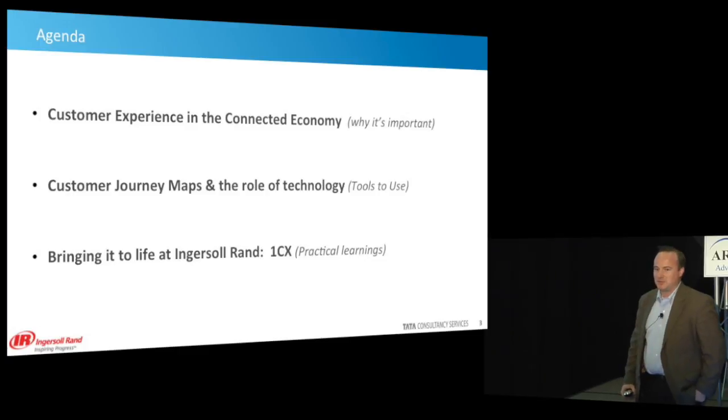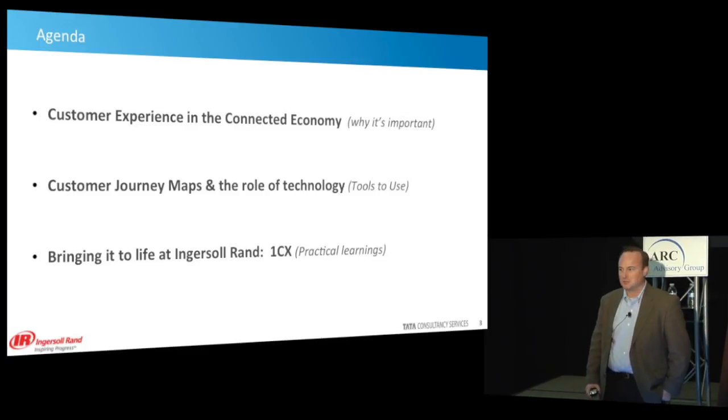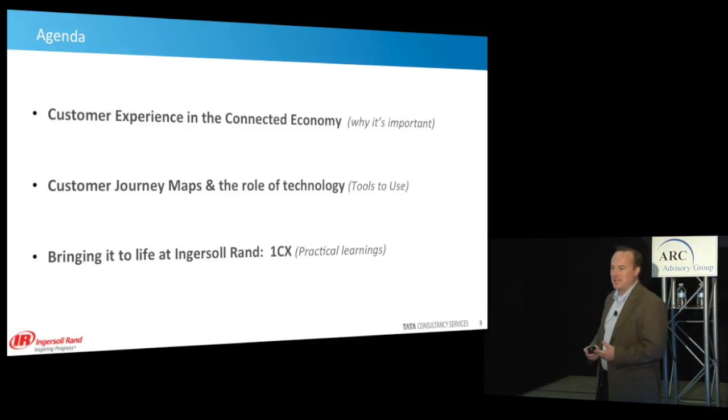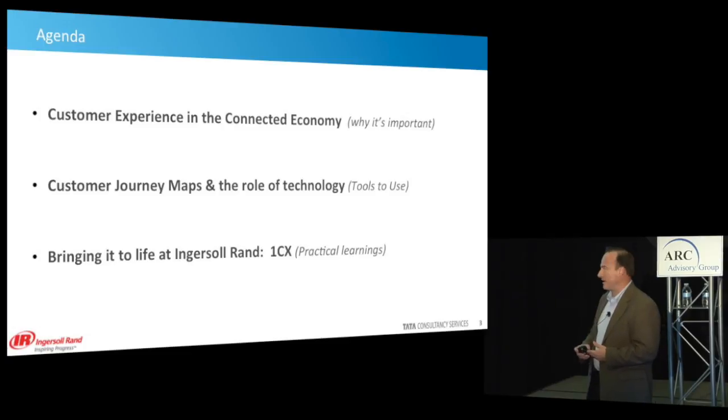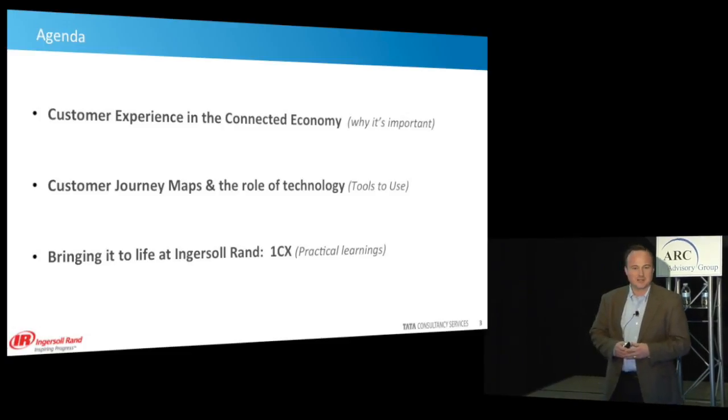Some of you may be familiar with customer journey maps. If not, we're going to go a little bit into the details about these tools, why they're really good in terms of how you actually get a good understanding of what's happening with the customer and where you can drive actions. And then from a wrap-up perspective, try to bring it to life.